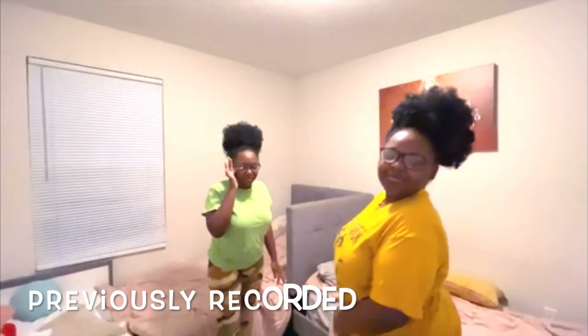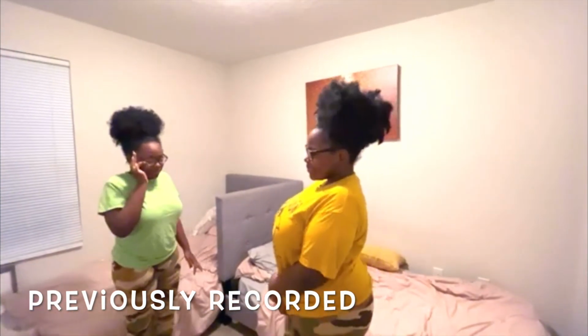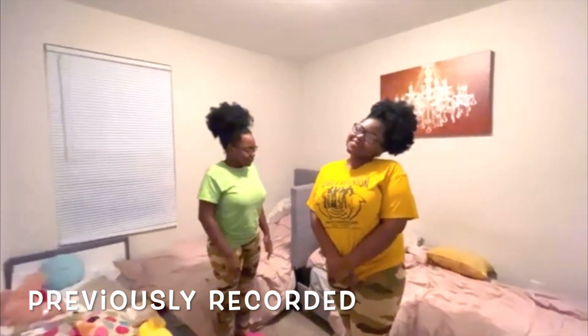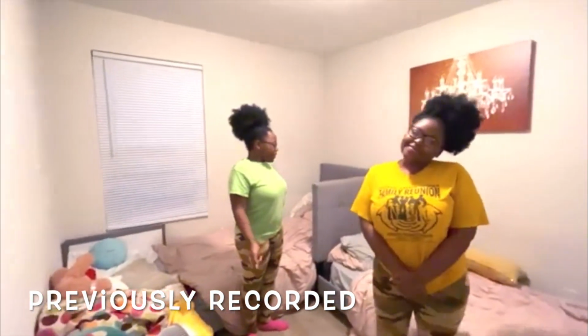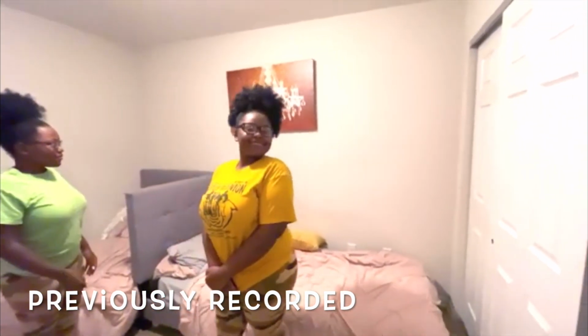All right, guys, this is Michaela and Mariah. These are actually our little cousins, and this is their room, and they would like us to decorate, design, do something a little bit more with the room.